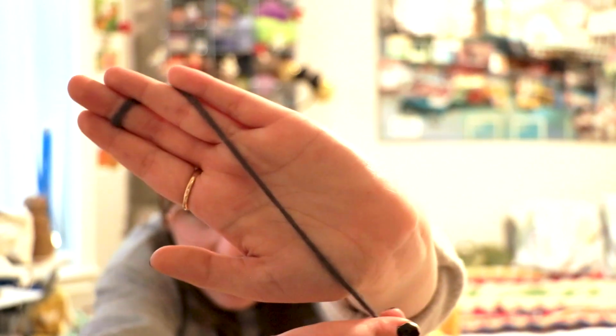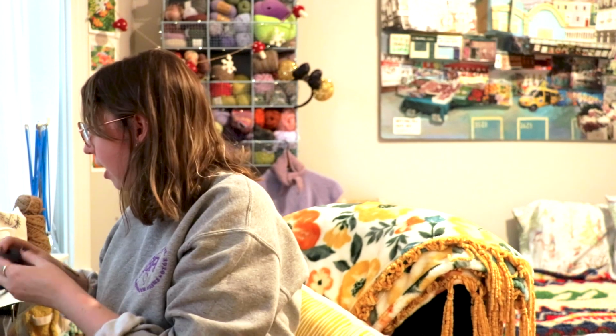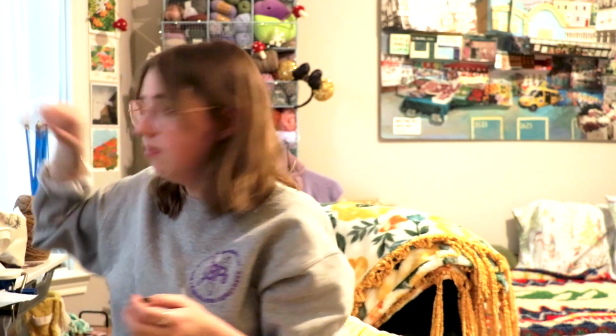I have no idea if you can see, but it's super stretchy. It looks like it's been blown into a casing, and it's very soft and very light. And again, I don't know what I'm going to do with it, but it was an awesome find, and I'm very excited about it.